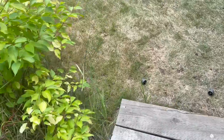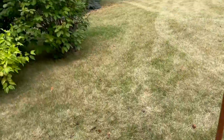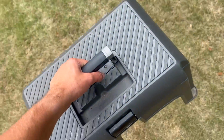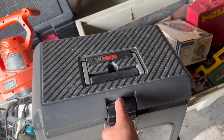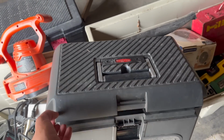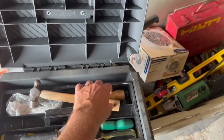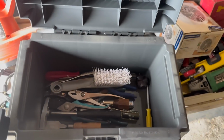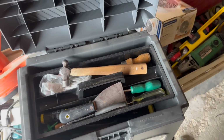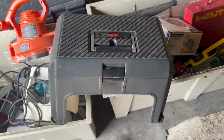Kind of diving in and out of that room because, like I said, they're mad at me. But let's take this back and see what's inside. Okay, now that I'm safe away from all those hornets, let's see. We've got woodworking tools, a little hammer, screwdrivers, just your basic sort of toolbox. Probably sell that as is with the tools in it.